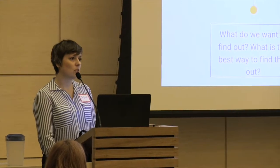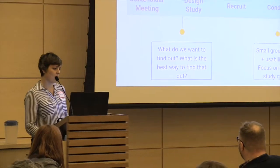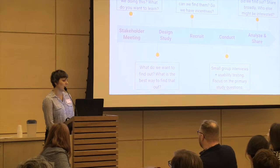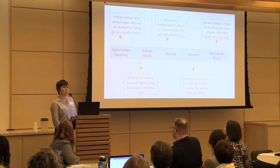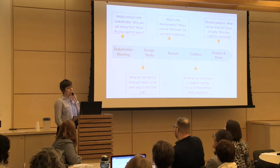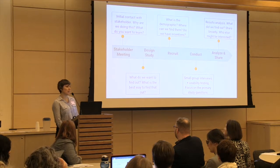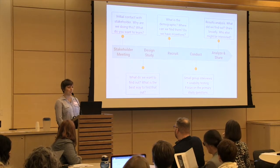So this is just a visual representation of pretty much every UX study that we go through. I just wanted to provide a little bit of context, so I'll go through this really quickly. First we have the initial meeting with the stakeholder, so the person who commissioned the study. In this case, he wanted us to look at this topic because he was thinking about the future directions of digital strategies for the library. And also it's super related to our library's digital learning commons, which is still in its infancy today.